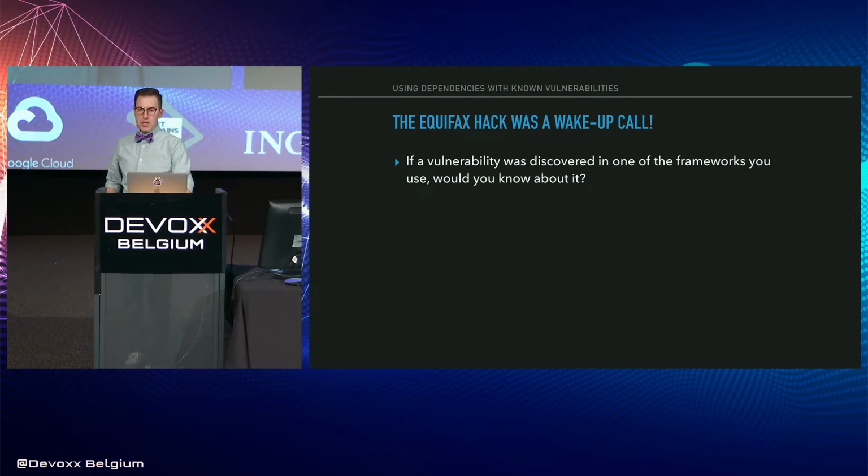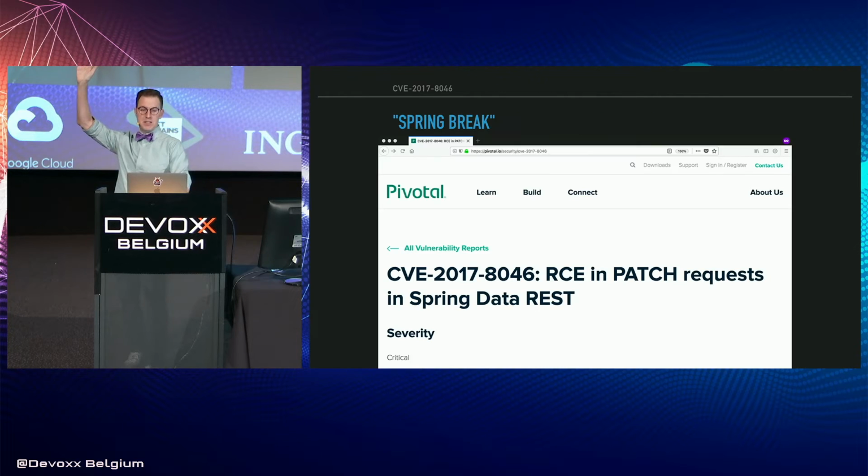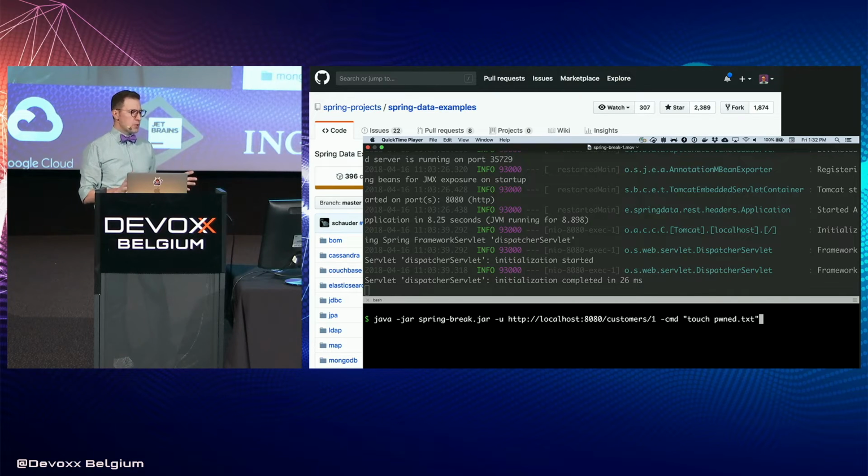How many of you use Spring? Spring Data REST? Did you know about Spring Break last year? This was a pretty nasty vulnerability that affected certain kinds of requests for apps that use Spring Data REST. And I used to do this really cool demo where I just take Spring Data examples from GitHub, change the version to a vulnerable version, and then use a little command line tool to exploit it. Very, very easy. It allowed you to run arbitrary bash commands on the system.